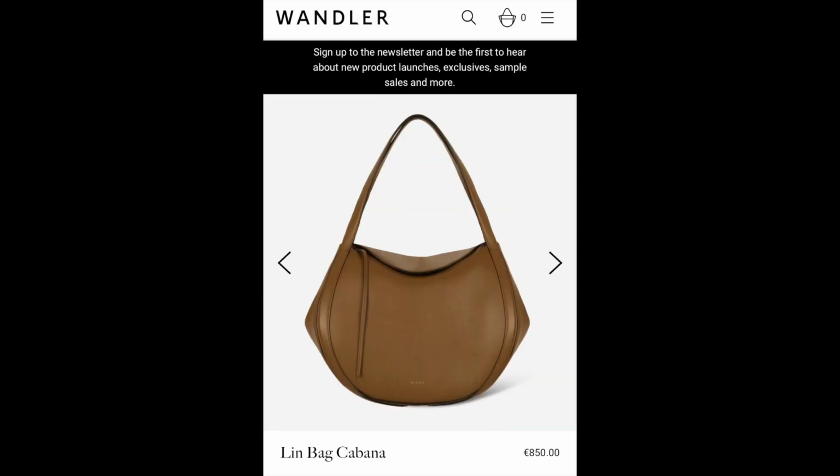A beautiful option from Wandler, who I should talk about more. This is the Lynn bag. We have size options. We love the kind of muted nudes, browns, beiges. It looks like it has a similar mechanism to the old Celine Phantom bags, where it closes in and then closes out for size varieties.